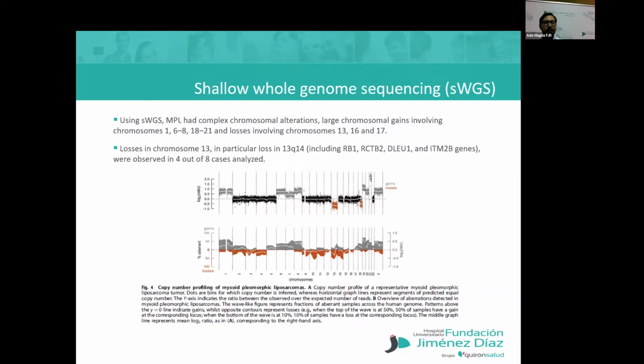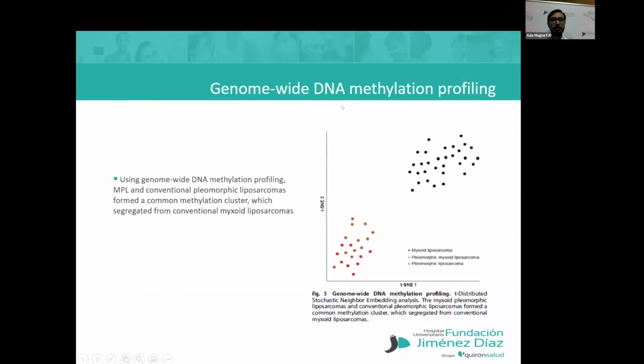So there is a relationship of the molecular basis of this tumor, myxoid pleomorphic liposarcoma, with the same that occurs in conventional pleomorphic liposarcoma, even though clinical imaging, location of the tumors, and the age of the patients are completely different. In genome-wide DNA methylation profiling, the red and brown dots that you see here represent myxoid pleomorphic liposarcoma and pleomorphic liposarcoma cases. And the black or gray dots over here in the upper part represent classical myxoid liposarcomas. So they say that the DNA methylation profiling of myxoid pleomorphic liposarcoma is more similar to conventional pleomorphic liposarcoma than to classical myxoid liposarcoma.